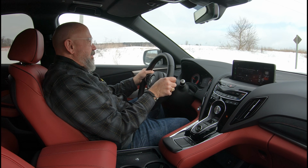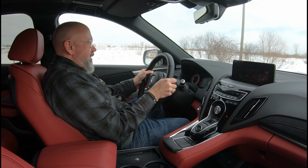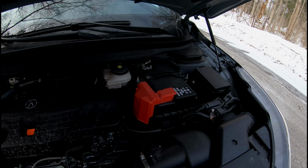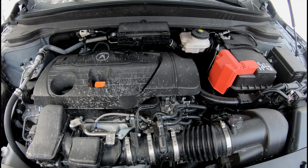272 horsepower used to be what supercars made in the 80s. Now, among the luxury SUV crowd, it's Tuesday. Seriously, though, let's address the elephant in the room. The output of this 2-liter turbo hasn't changed since this RDX was launched. The Europeans are adding mild hybrids to their turbocharged motors, and the Koreans are squeezing out more power, while Acura sticks with their tried and true Turbo 4.